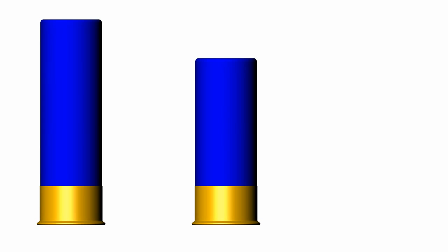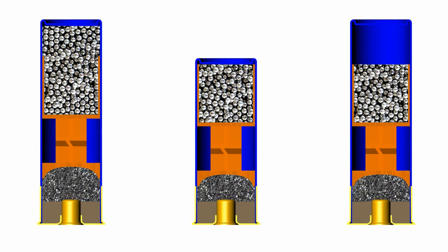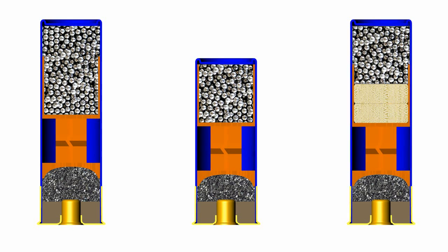Alright, but why are there different shell lengths anyway? Well, the primary reason for different length shells is to accommodate different payloads. A longer shell provides more space for heavier shot and powder charges, large pellet sizes, and/or lower density shot materials. It's worth mentioning that there's no reason a small amount of shot can't be loaded into a long shell by using a taller wad or lightweight fillers to take up the extra space.